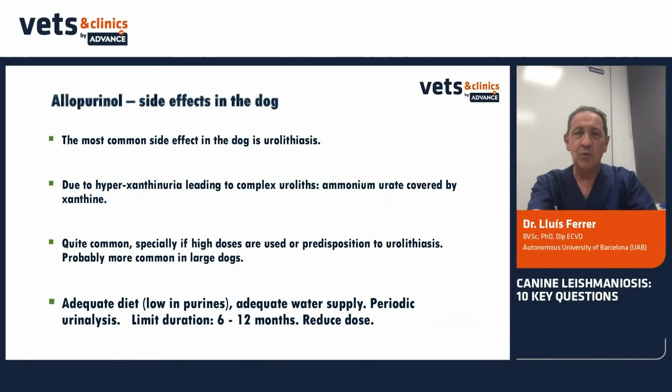But the main problem that we have with allopurinol is urolithiasis. And that's very important. This urolithiasis is a consequence of hyperxanthinuria, leading to the formation of complex uroliths, of ammonium urate covered with xanthine. And it's especially important in some dogs that are genetically predisposed. So what I recommend is to use an adequate diet, low in purines. Be sure that the dog also has a water supply and do periodic urinalysis. And I limit the duration of the treatment or reduce the dose according to the results of the urinalysis.